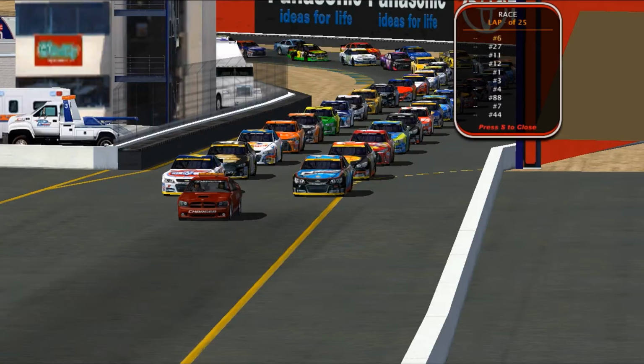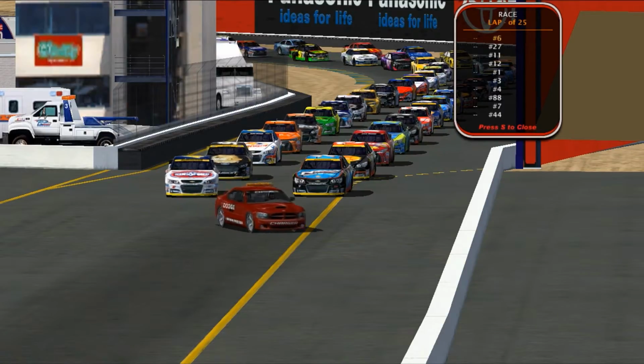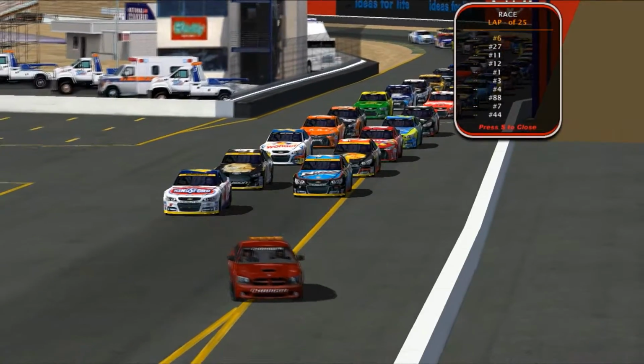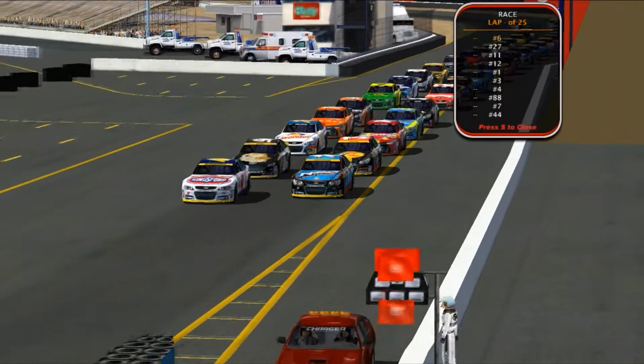Just like when we talked about the transporter, at the end of pit road, the last pit box is a timing line. So the last white line on pit exit is the line. Big thumbs up, my friend. Have a good time.